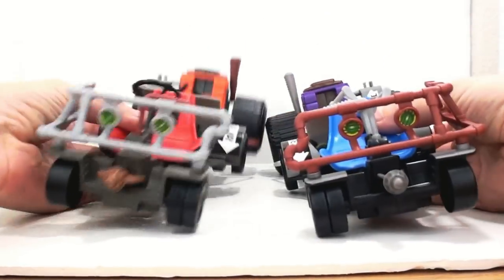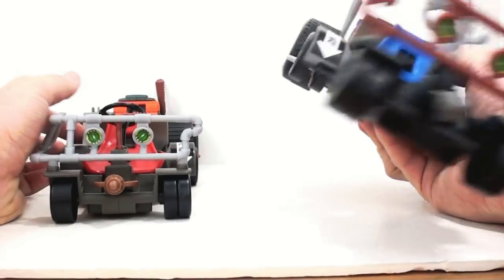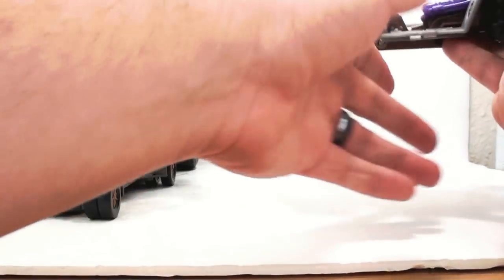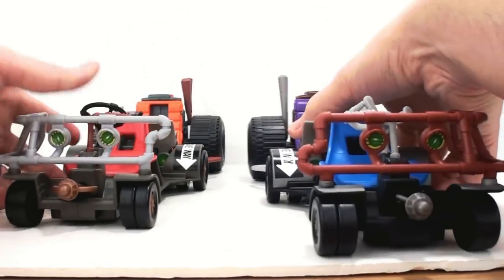And if you wanted to, you could swap these bits here. You could swap this section right here. The only problem that I'm having is really with these back tires. I don't know how I can swap these out. They're like in there, and I don't know how to actually reverse that or if I can.